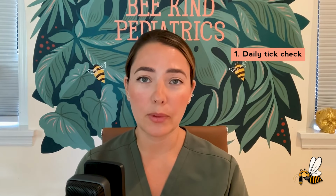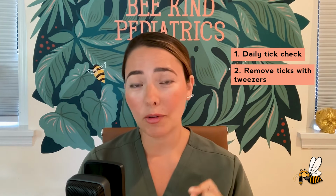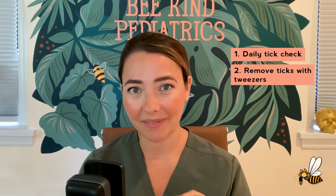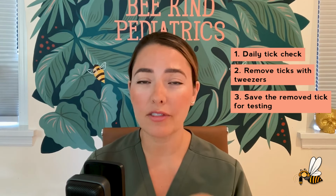So, 3 tips. 1, when you're out in a place where you think you're high risk for tick exposure, do a tick check every day. 2, when you're going to remove a tick, use tweezers only. And 3, once you remove the tick, put it in a Ziploc and save it. Bring it to your healthcare provider for testing.